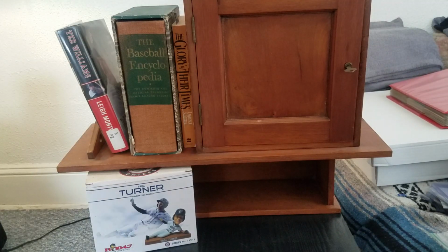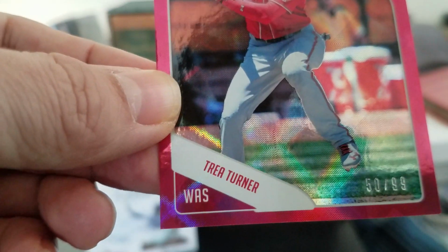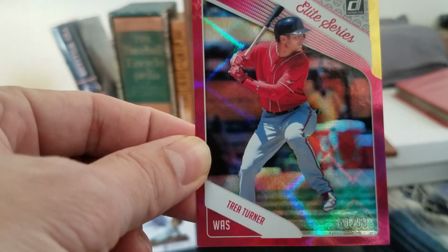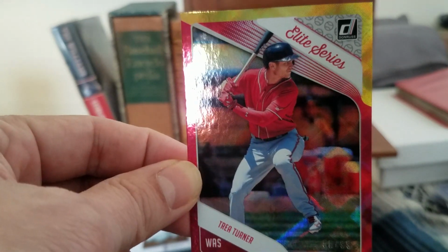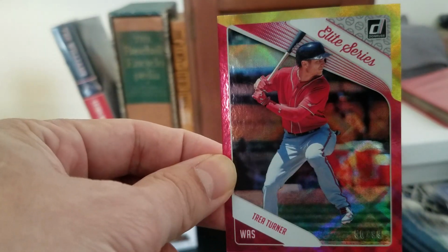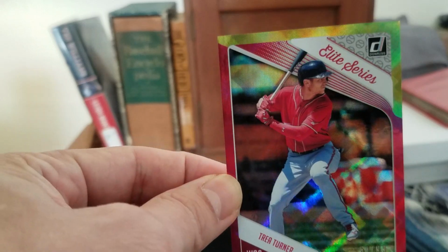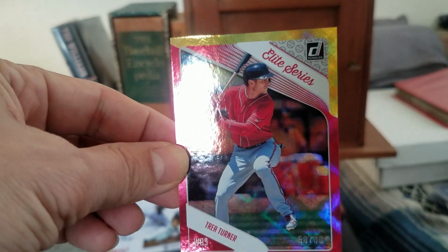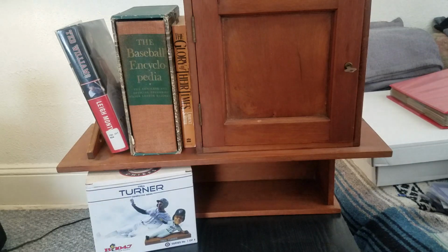I also picked up the gold. This is numbered out of 99. Now there are many variations, so slowly I would like to pick up some different ones of this Trea Turner. Back's pretty much the same. Yeah, but he's a player I'd like to continue to look at and track and pick up more of his cards.